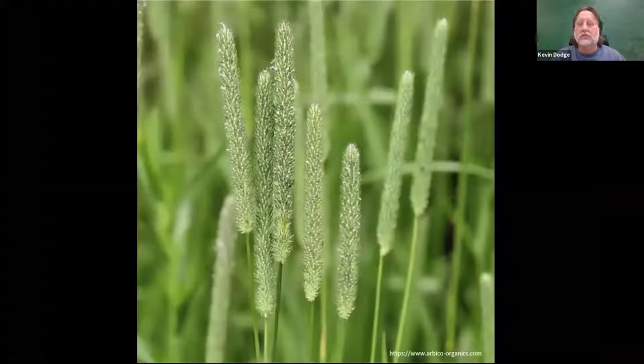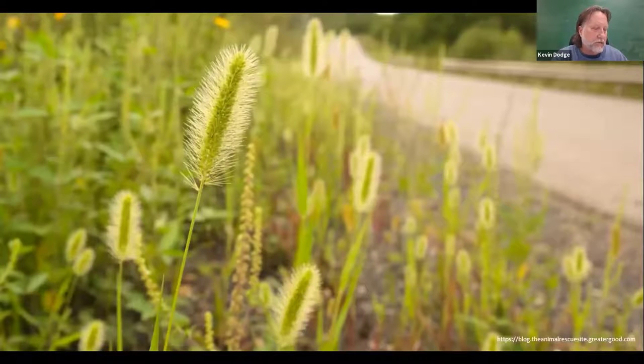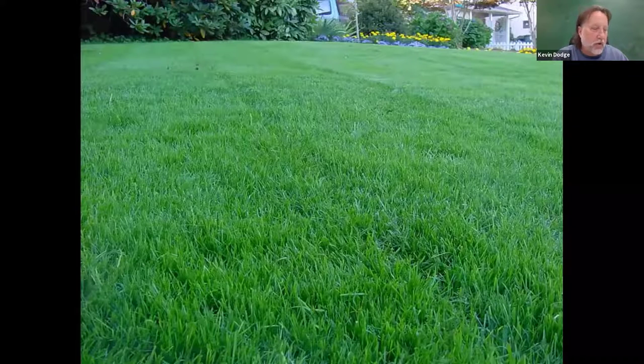And they know about certain grasses that are weeds, like foxtails. But for the rest of normal society, grass is just that green stuff in our yard, you know? Or maybe it's that unique blend that Bill Murray talked about in the movie Caddyshack.